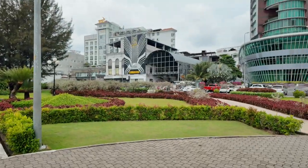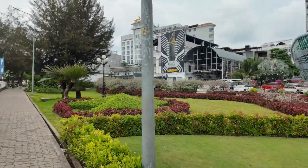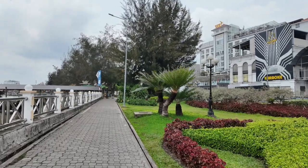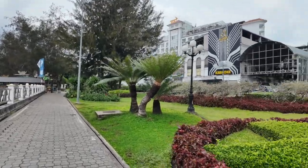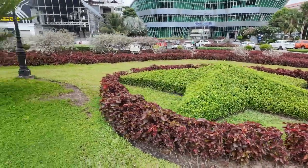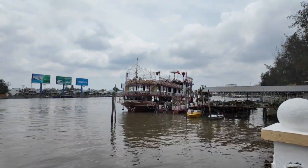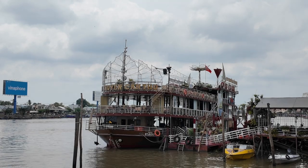I originally was going to stay here for 2 nights just to see how much of the place I could see. I've actually extended for an extra night because it's worth it. After researching, there is a little bit too much to see in one day, so I'll need 2 days to go out and about. But yeah, this garden is really looked after. And that's a floating restaurant. Look at that.